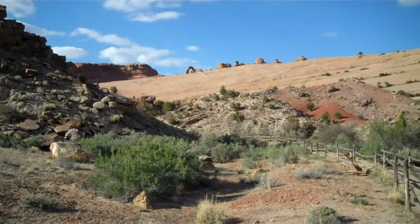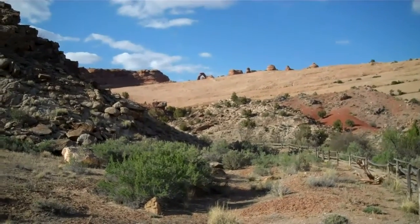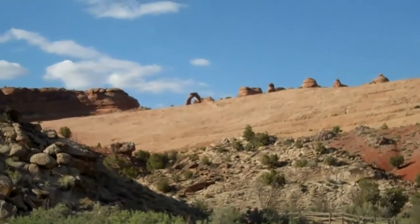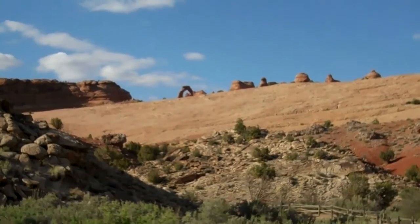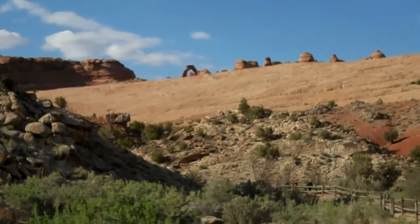Pretty much that's where we were, way up there. And even with the telephoto, I don't think you can see that the arch is up there. You just have no perspective on how high that is. That was so high. Here it doesn't look like it's any more than sea level.